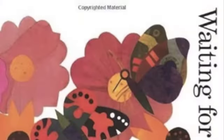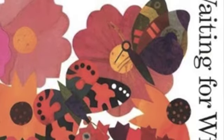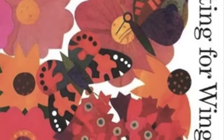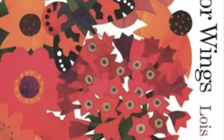Another concept the author incorporates in her books are rhyming patterns such as in Color Farm and Waiting for Wings. For example, in the book Waiting for Wings, Ehlert describes the metamorphosis of a gorgeous butterfly. "Out in the fields, eggs are hidden from view, clinging to leaves with butterfly glue. Soon, caterpillars hatch. They creep and chew. Each one knows what it must do."